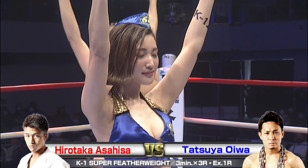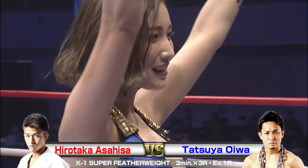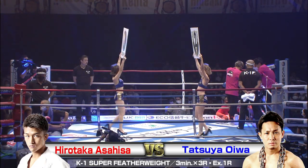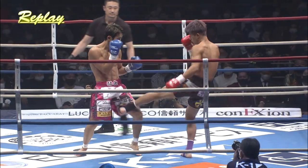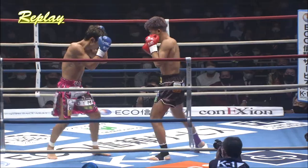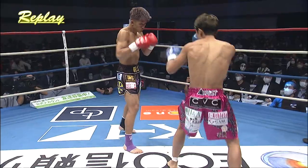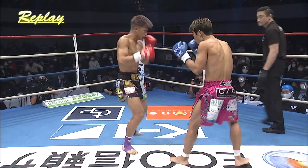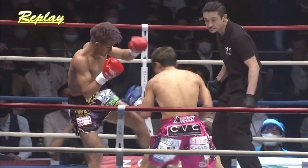The thing with the Asahisa brothers too is they're so filthy in the ring. They're so nasty and mean in their fighting ability, but they're so nice. They're just such nice people. Well, you know, it's a mark of a good fighter, mate. The moment the bell goes, boom, they're in combat mode.